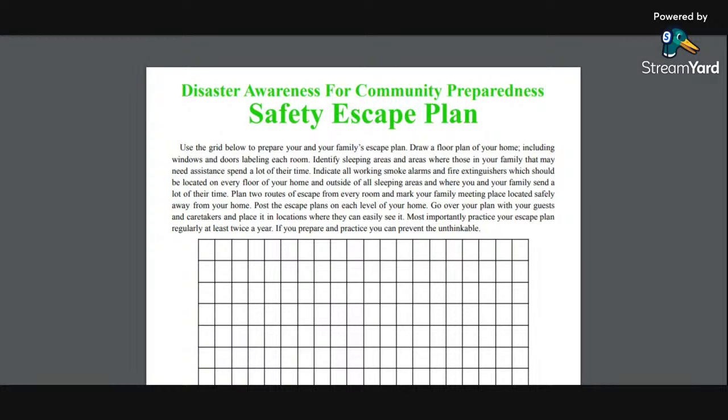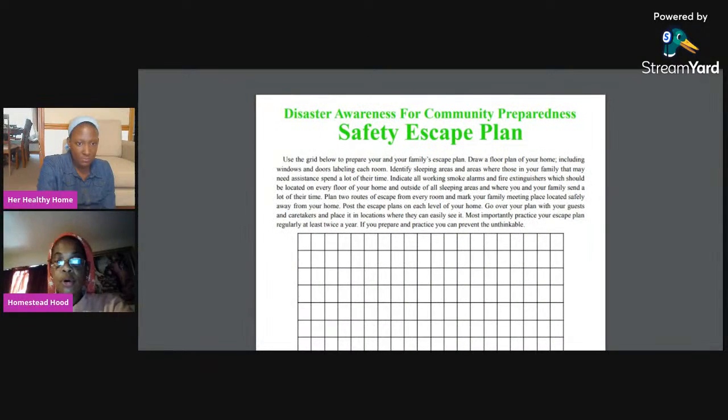Or if you hear there was an explosion on your block or something, where are you and your family going to meet up at? Is it 3 blocks away at the local gas station? Is it a couple of miles away at the mall, or wherever it's going to be? You want to map that out.